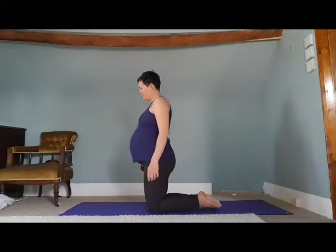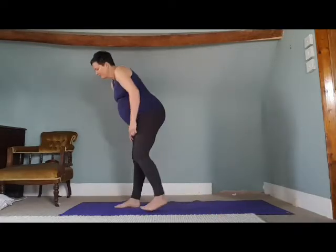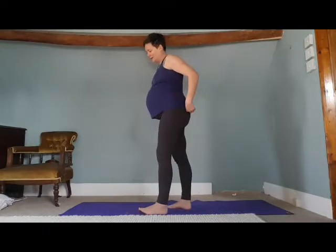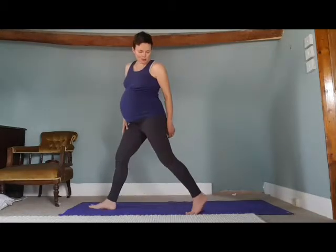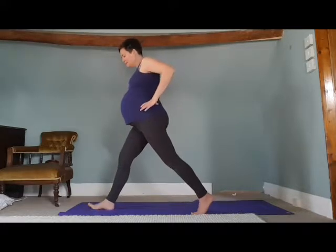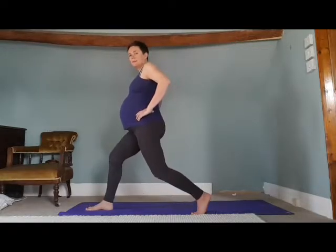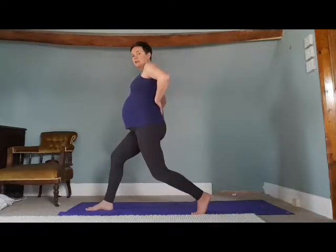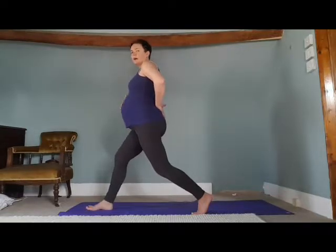So from the lunges that we were doing before, you can come up to stand and come into a standing lunge. So taking the foot about a leg's distance back, left foot to begin, lifting that heel, bending the front knee, and then seeing if you can stay nice and long in the lower back and quite upright, so we're not kind of arching in the lower back here.